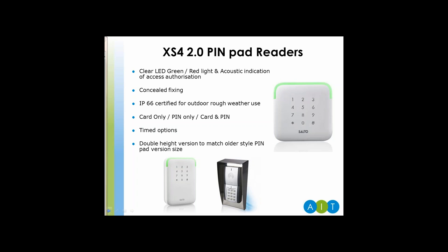Now, the PIN reader is available as a double height. So if you wanted to migrate over to the new standard and you wanted the new readers through, but you've got an existing style reader with the pin pad beneath it, the double height one has the same footprint. So you can maintain the appearance all the way around the building with all the advantages of the new standard. So as I say, it is available as a double height. If it's a completely new install, then I think the standard ones that match the normal readers look absolutely fantastic.